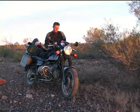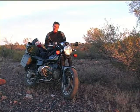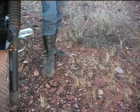Camp here, about 40 kilometres north of Coober Pedy. Probably sleep somewhere around here.